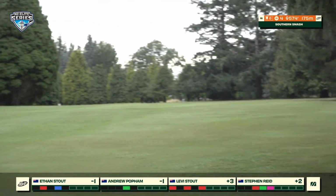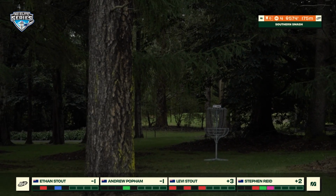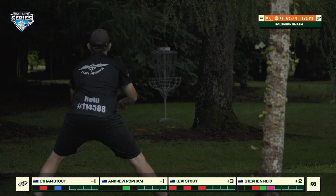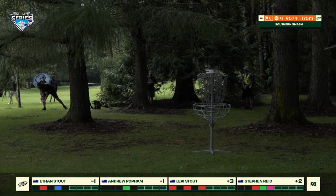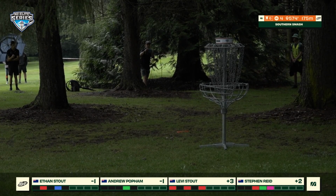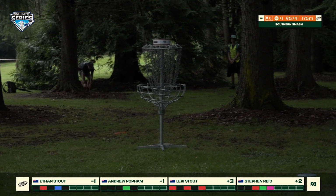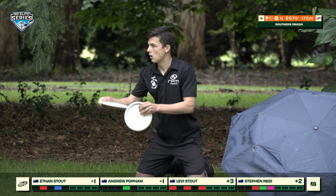So Andrew got all the way through and gets a beautiful skip with, I believe that's a zone that he's just thrown. Yeah. He's around. Steve to save the par. Come on. Ooh, good line. Yeah, good line. Bit too low. Yeah, and Andrew is definitely parked. Not a bad bid from Ethan there, just need to give it some height.